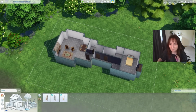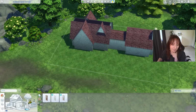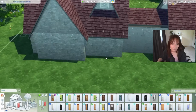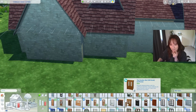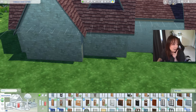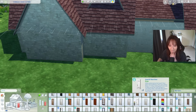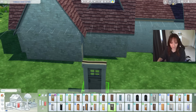I think what I'm going to do next, before we go into the inside of the house, is just work on the outside a little bit. What I mean by that is I'm going to make the front door to be here. So what kind of nice front door can we get that's an old cottage vibe? I feel like old Irish cottages really have a single door. They wouldn't have a grand master double door. They would just have a small little singular door.